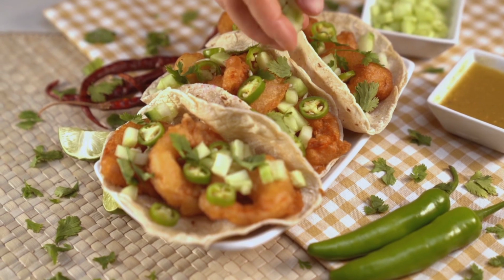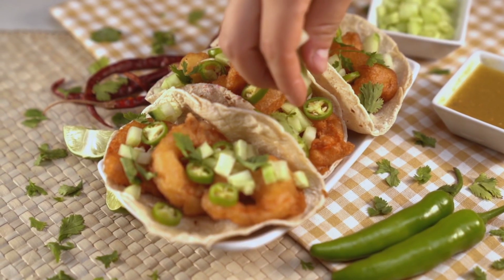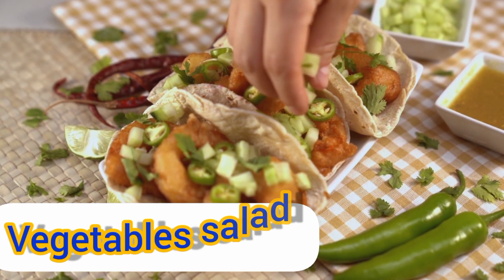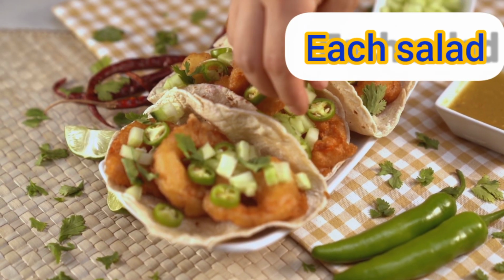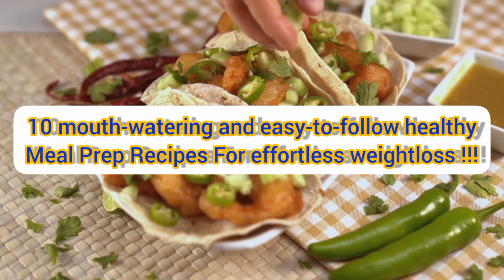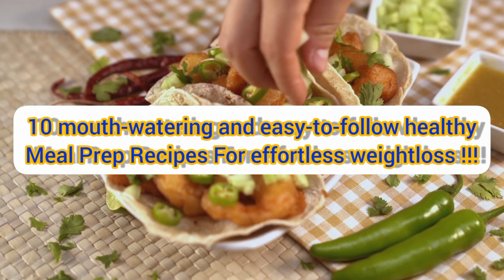Once the chicken breasts are fully cooked, let them cool for a minute before slicing them into strips. Divide the mixed greens and vegetable salad into meal prep containers and top with grilled chicken strips. Drizzle the dressing over the top of each salad. So congratulations guys, you now have 10 mouth-watering and easy to follow healthy meal prep recipes for effortless weight loss.